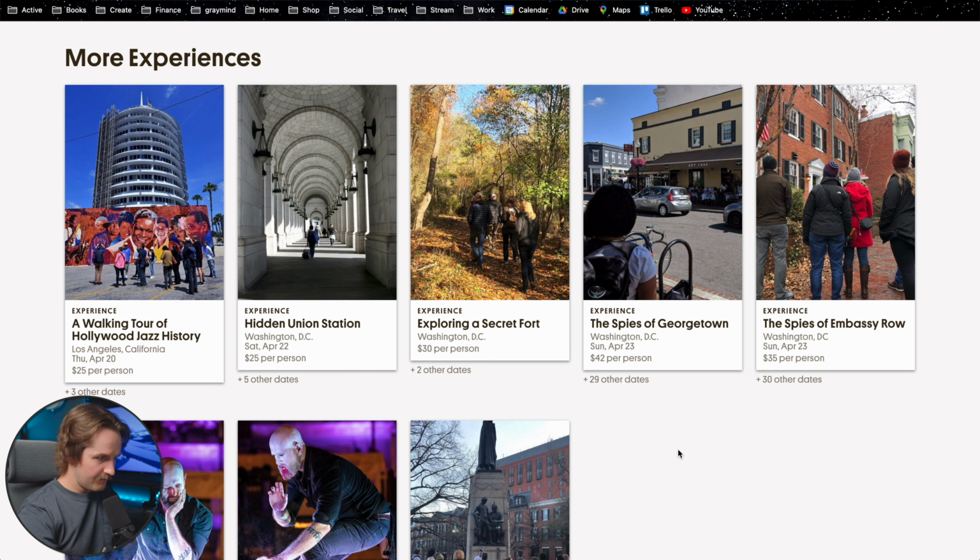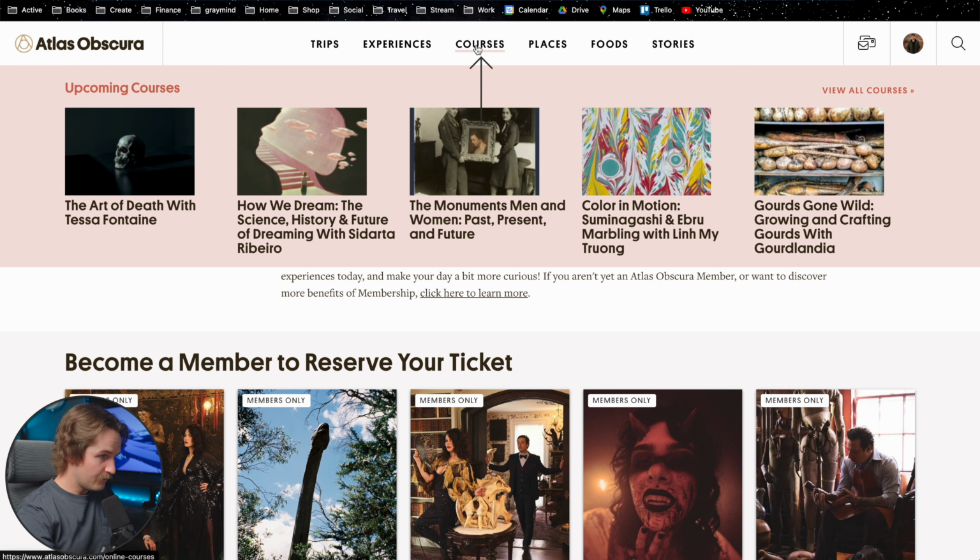I think of this section as kind of like a GetYourGuide, if you've ever used that platform before, or the experiences section on Airbnb, which a lot of these actually link to, so they're actually hosted on there. But of course, these are going to be a little bit more niche and tailored to seeing something unusual or unique.